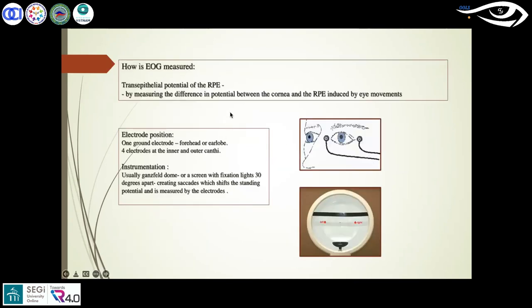Okay, to measure the EOG, we're going to use skin electrodes at the inner and outer canthi of each eye, and a ground electrode fixed usually on the forehead. The stimulus is going to be either on a screen or the Ganzfeld dome, where two lights are placed 30 degrees apart. So when we perform the test, it's going to create saccades.